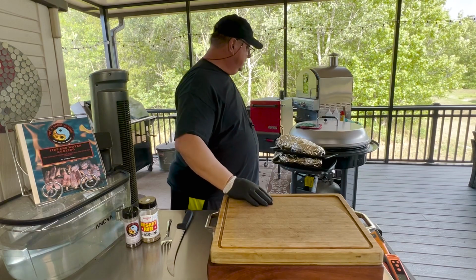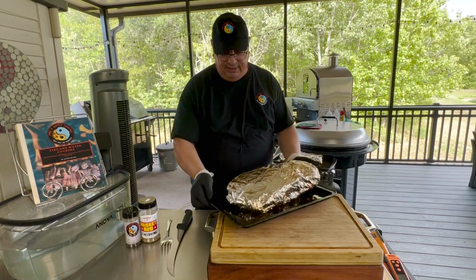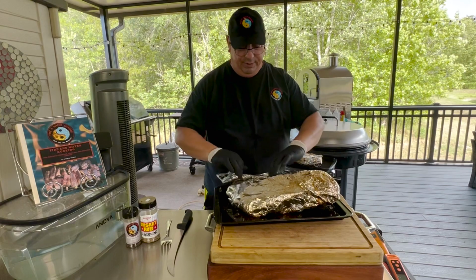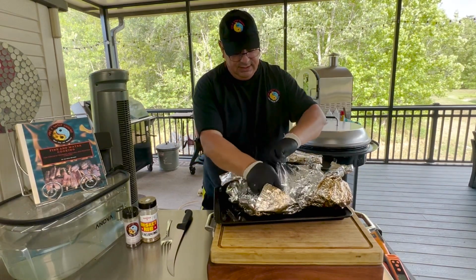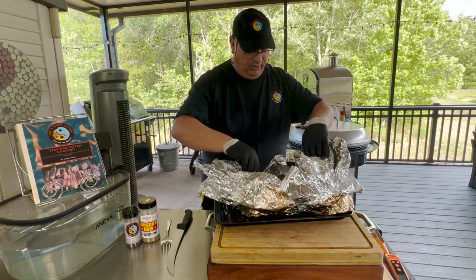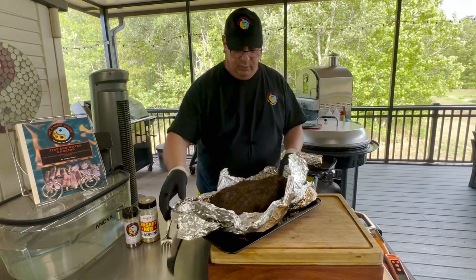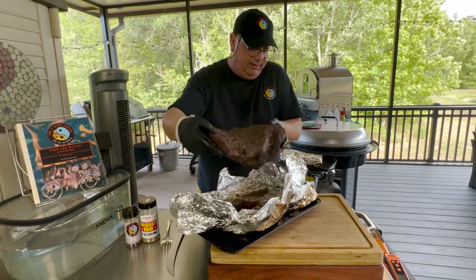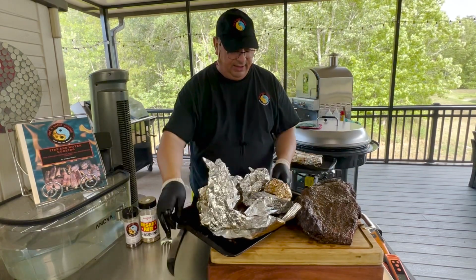So let's go ahead and get this open. I put these on a pan because you can tell there's a lot of moisture still here. So I'm going to open these up. This is the Costco thicker brisket. Just going to go ahead and open it up. Try not to get a whole lot of the juice on the cutting board. I just want to pull this thing out. It's definitely tender. Feels like Jello. There's a lot of juice left in there.